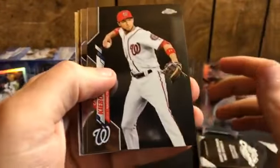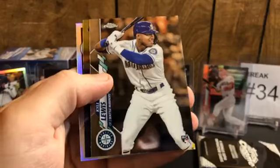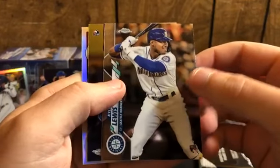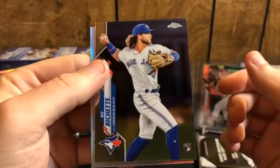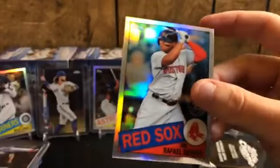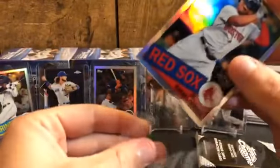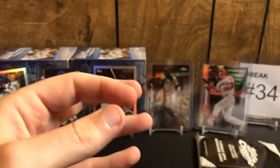Carter Kaboom, Nats. Kyle Lewis. All right, we're on the board with a base. Kyle Lewis base going to the Mariners. Followed by Big Bo number two. Second Bo Bichette base. And a Rafael Devers 35th anniversary. That was a good pack of cards. Rafael Devers.